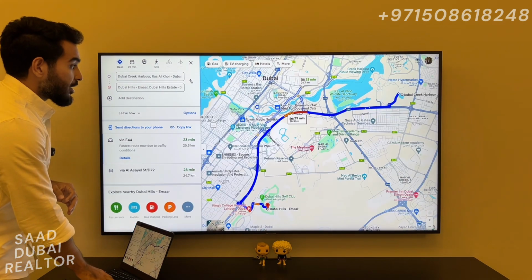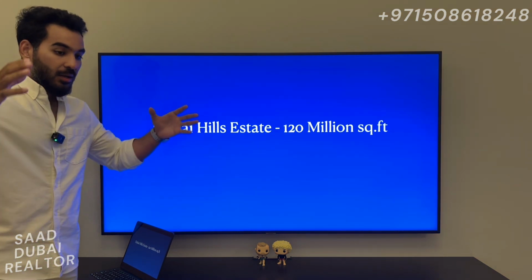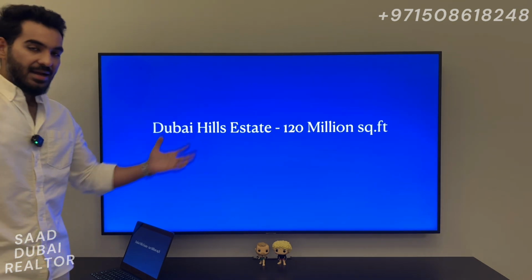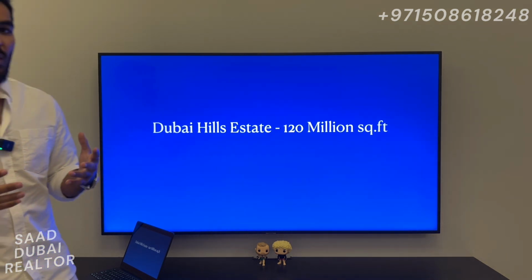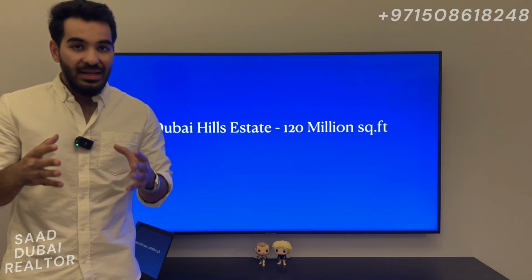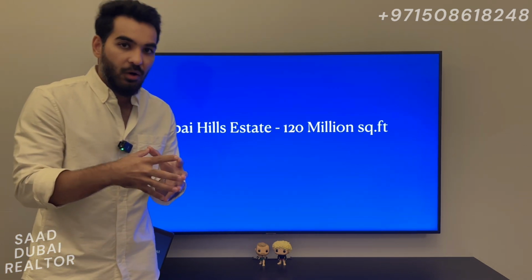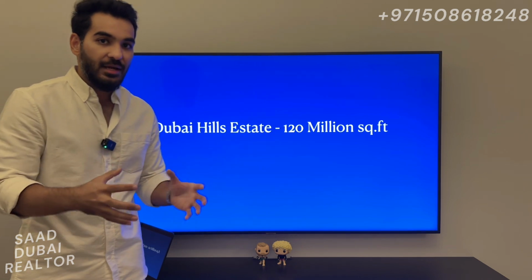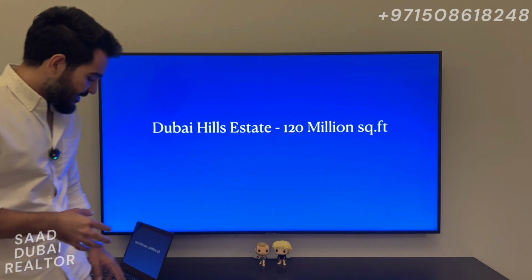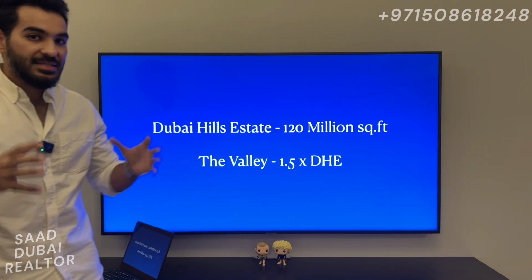Now, to understand, Dubai Hills Estate has a plot of 120 million square foot. All right, the entire land parcel of Dubai Hills Estate is 120 million square foot. Now, the valley community, what you see of the valley today, as I explained before, is just a small part of the main project of the entire valley project. So the valley is going to be about 1.5 times the size of Dubai Hills Estate. All right. 1.5 times the entire size of Dubai Hills Estate.